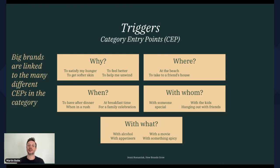So if we think about this a little bit more, big brands have lots and lots and lots of these links. And they might have several jobs they're getting done. Now, Snickers might be to stave off hunger, but that's the one that they've decided is primary, but it also might be a sugar hit. So that might be when your energy is low. It's not just hunger, it's sugar. It might be breakfast on the go, right? So there's going to be lots of ways in, and big brands have lots of them.